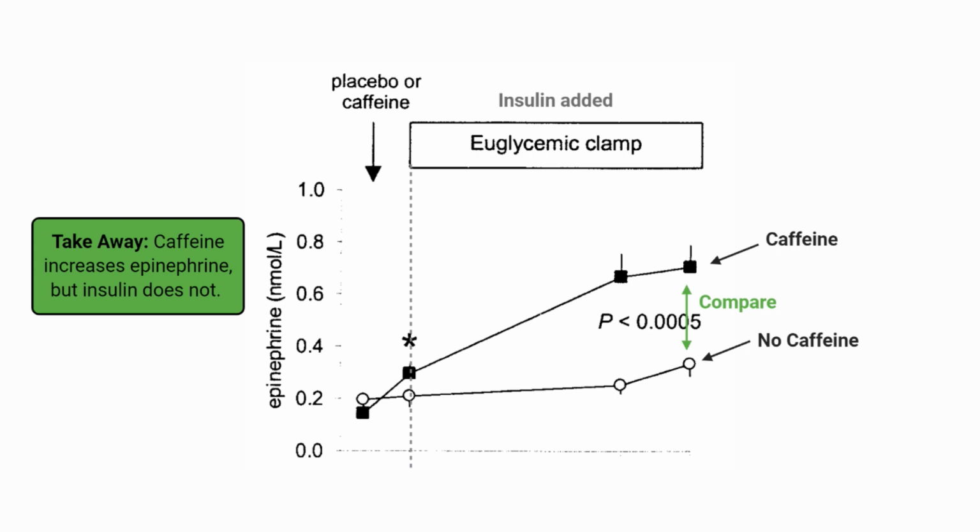Okay, so what's the other thing that they do? They also add insulin, and this is where they actually add pretty sizable amounts of insulin, and then they're going to see what impact the insulin has on whatever outcome they want to look at. So in this situation, they're looking at epinephrine. So we've got a condition without caffeine or placebo. Then 30 minutes later, they've added the caffeine and placebo. They're getting a measure from that. And then they add this Glycemic Clamp. So then they're adding insulin.